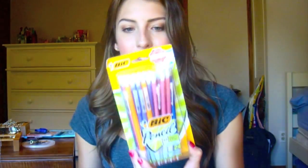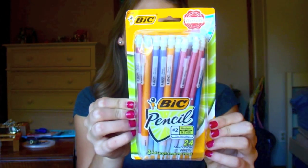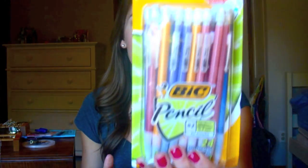It's not really that exciting, but you guys wanted a supply haul, so this is what I'm doing. These are my favorite kind of pencils. I like mechanical pencils because I just do. And I like the .7 lead because, again, I have small handwriting, so it's easier and more precise. And I just like getting these. They're the multicolored ones.